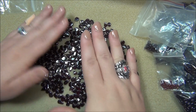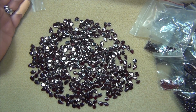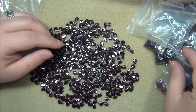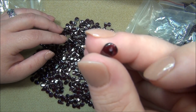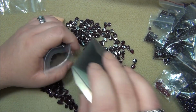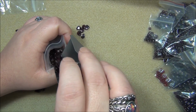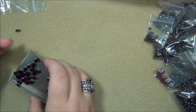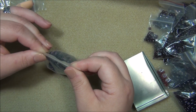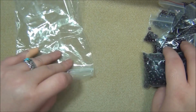They're really cool. Why is garnet so darn shiny? It looks like it has the luster finish that they put onto chip beads. It is just so shiny, man. Oh, it looks like I have a couple chip beads in there. Alright, that is all the garnet. I'm going to put it back now into this bag.